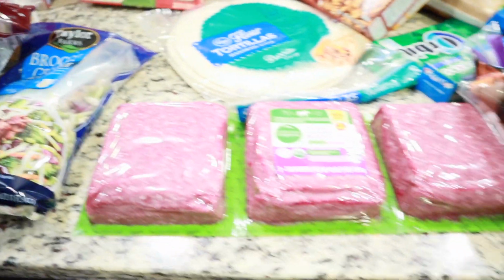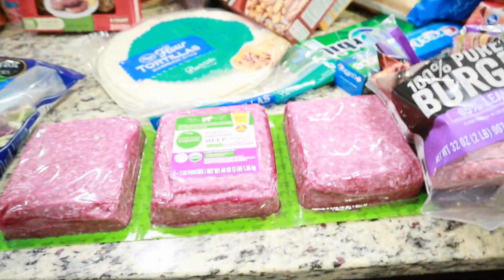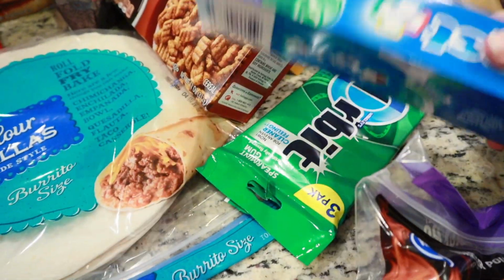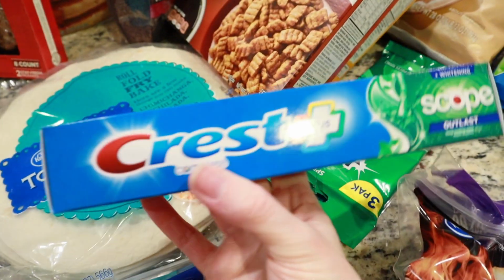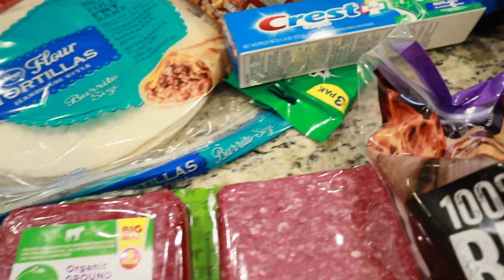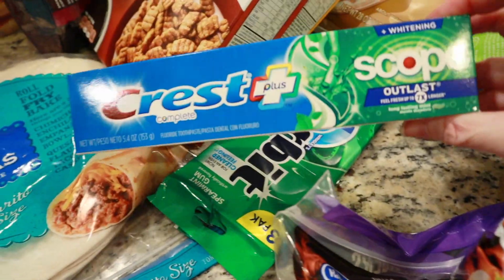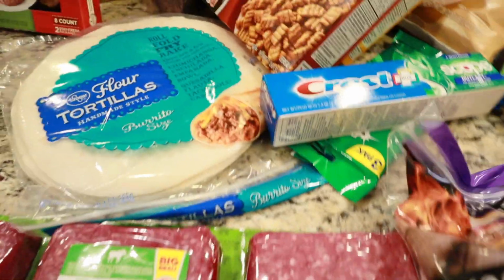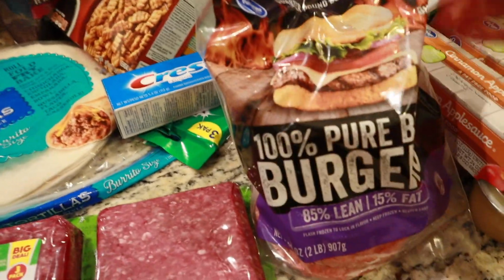We've got, I think I missed some things over here. Some gum. Always have to have gum on hand. So we needed some toothpaste. This is the Crest Scope. And I picked it up because it was literally the cheapest that I saw at first. Again, I don't like to spend a lot of money on toothpaste.